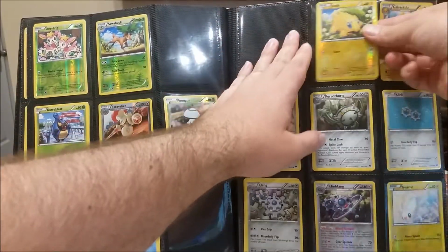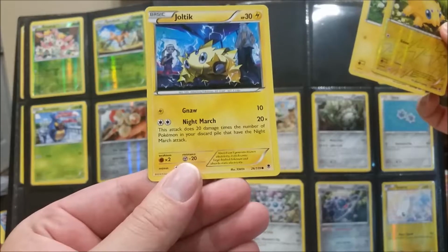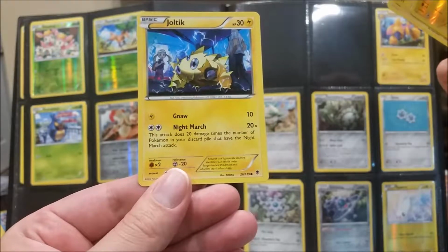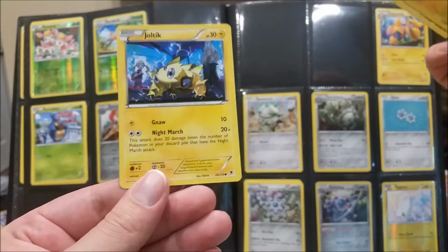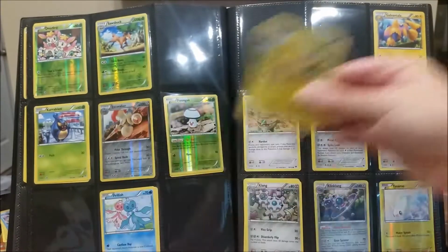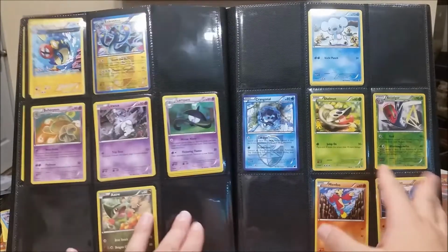Let's see. Joltik. They got the Night March. Yep, Night March. Infamous Night March attack. Discard half your deck, and on turn 1, turn 2, you hit for up to 200 damage. This attack does 20 damage times the number of Pokemon in your discard that have Night March. That is a gross card. You know what? Nah, I'm not going to destroy it. I know somebody will like it.